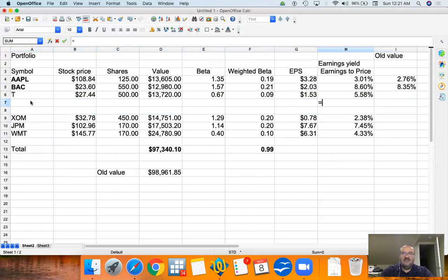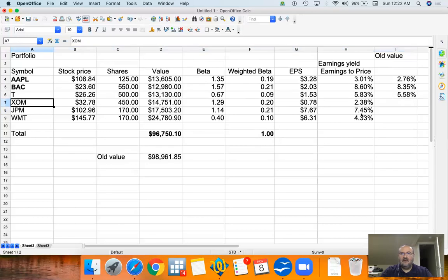So we need to increase the yield by 0.25%, and earnings per share doesn't change. And I want to type in the old value right here. What price would make the yield to be 5.83%, given the earnings per share is $1.53, which is 26.26. Now notice I'm going to change this, and the earnings yield will change to 5.83%. Right. So let's erase this, and then that's it.